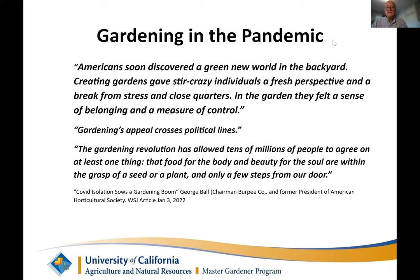The gardening revolution has allowed tens of millions of people to agree on at least one thing: that food for the body and beauty for the soul are within the grasp of a seed or a plant and only a few steps from our door. So it's sort of like we've gone from sheltering in place to gardening in place. The other thing we've noticed, and the Burpee guy mentioned it in the last 2 years, is plant growth is almost 80% a year. So anyway, gardening is more than just a surge in sales increases. It's also a transformation that hopefully will shape American culture for generations. So hopefully I'm part of a little bit of passion for gardening and the impact it's had during the pandemic.